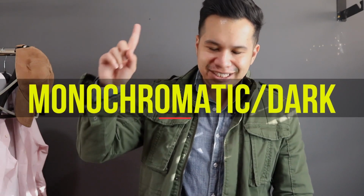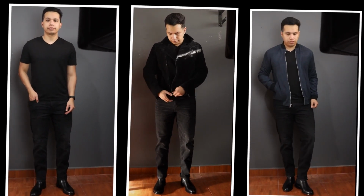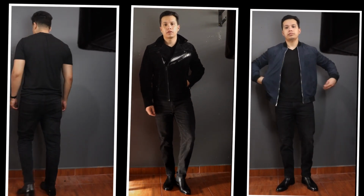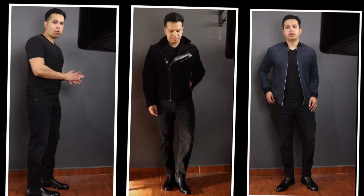Bonus tip number one is use the monochromatic method or dark colors to not break your body in half. For example, going all black from top to bottom is going to streamline everything together, helping you not only appear slimmer but also taller, since there's no way to really tell where your waist starts.